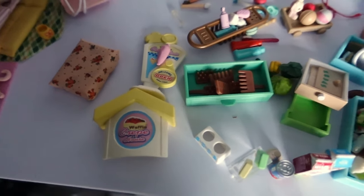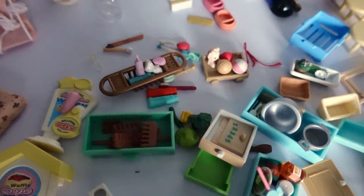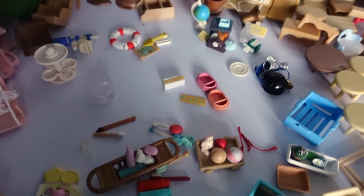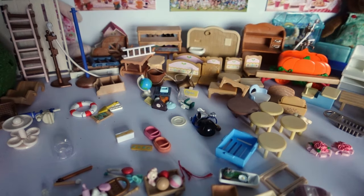And these are what I don't think are Sylvanian, aside from those flippers. Then the crepe house pieces. Some piles of food. Bathroom bits. Home decor at the back. And yeah, it looks a bit chaotic, but it made sense to me.